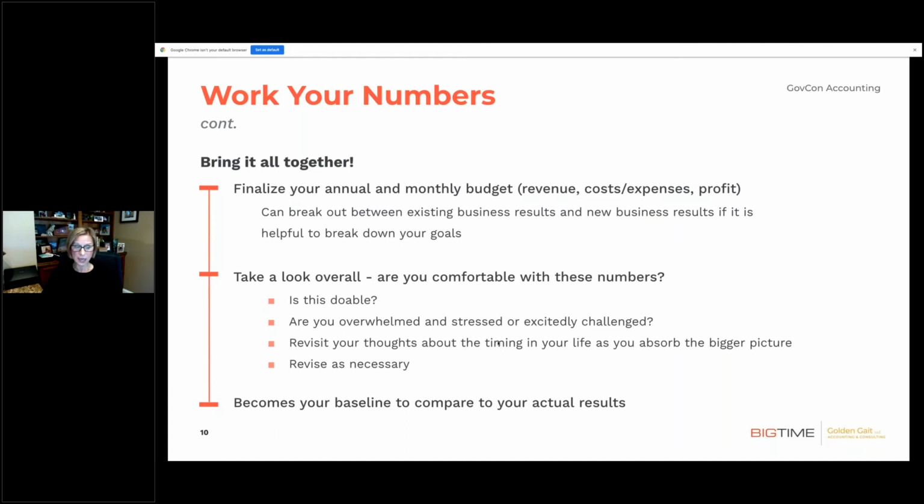So this becomes your baseline to be able to compare to your actual results. You've got your budget, it's annual, it's monthly, and then you're going to be able to take that and compare it to the actual results that you do, and you're going to be able to look at apples to apples and really analyze things.